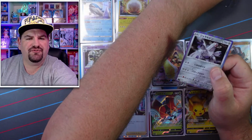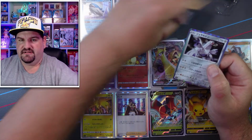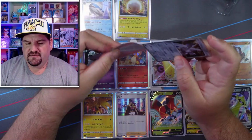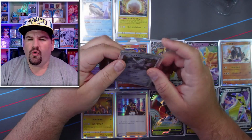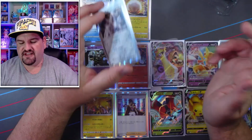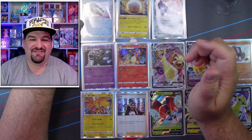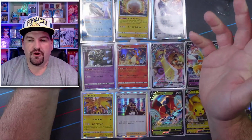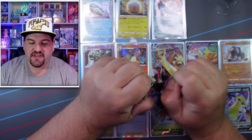For example, Darkness Ablaze, I've now opened up way too much Darkness Ablaze. I've opened up 7 booster boxes and a whole bunch of packs outside of the booster boxes, and I still haven't completed the set. I'm at like 75% with all the reverse holos and stuff like that. You don't have to worry about the reverse holos with the Japanese packs. So that's actually a really cool thing.